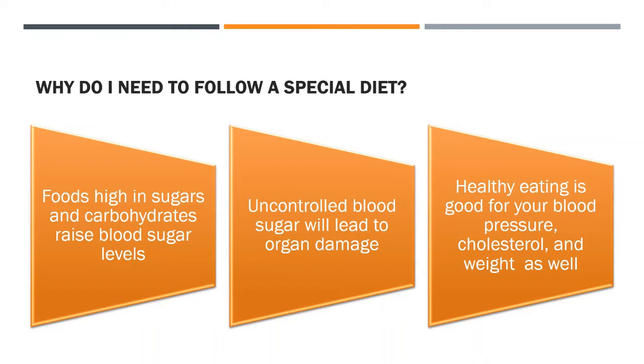Healthy eating is good for your blood pressure, cholesterol, and weight as well. So by eating healthy, you're not only managing your blood sugar, but you're also helping prevent heart disease by controlling your blood pressure, cholesterol, and weight.